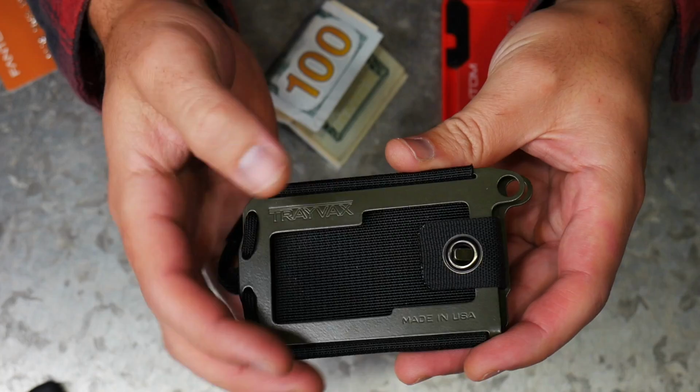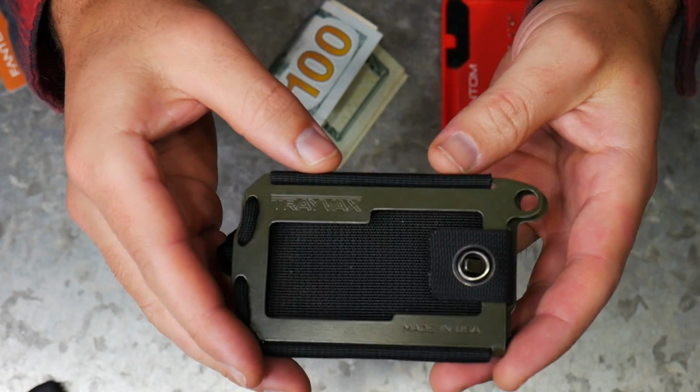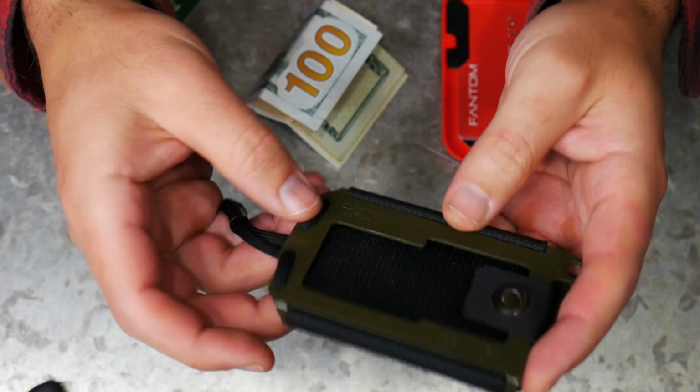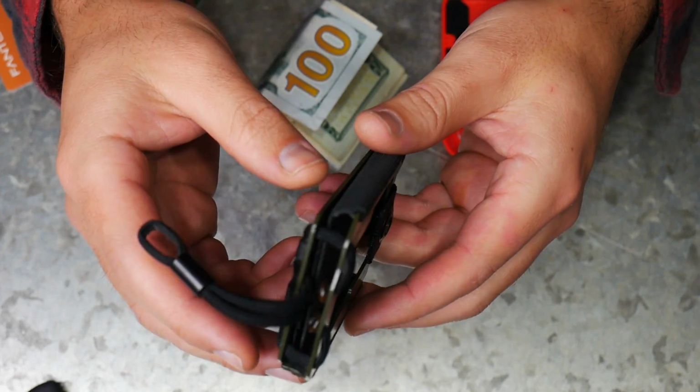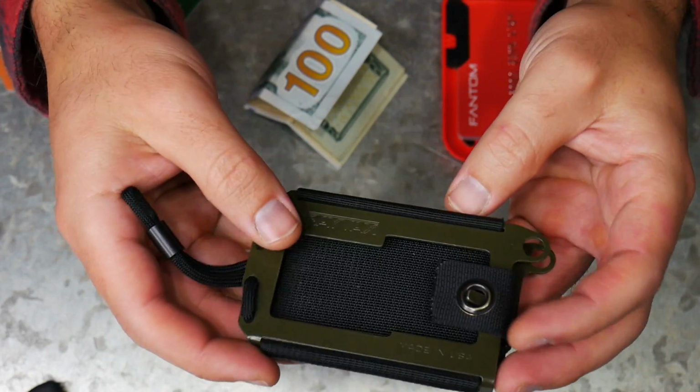And I forgot to mention, this does have a wide range of cards that it can accommodate. I think it'll hold from a few cards up to 15 plus cards. So it is expandable. And if you carry a lot of cards, and your cards fluctuate a lot, this is definitely an option that will be able to handle that.